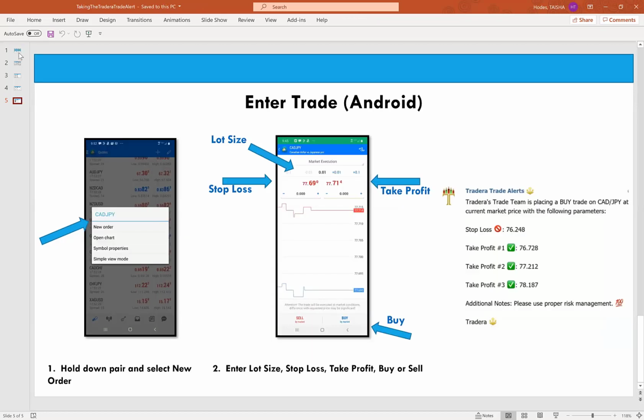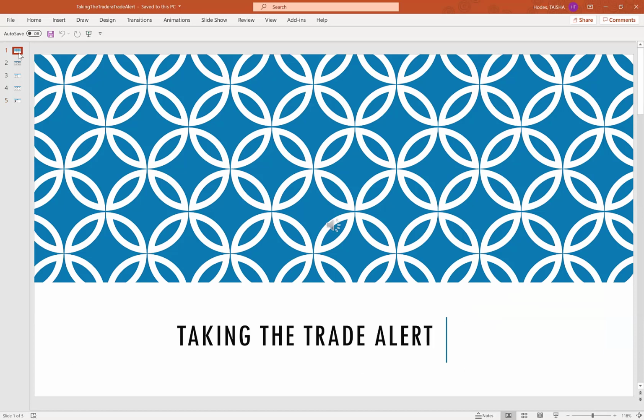Now, that Tradera trade alert, there are two places to find it. One is in your back office, and maybe I'll create a slide for this. In your back office, there's a section for Tradera trade alerts, but what's more convenient is to connect to the Telegram that has the trade alerts there. So the way to find that is log in to your back office and go to member support. That's where all the FAQs are. It used to be right there on the first page, but they've moved it.